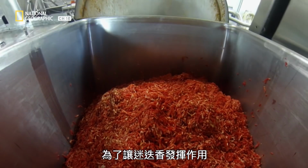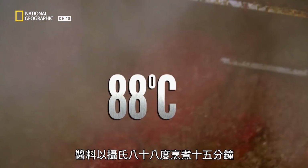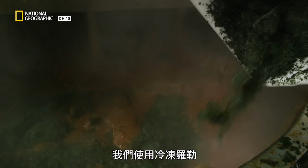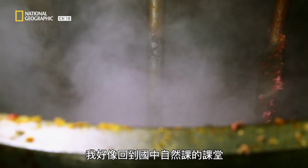To give rosemary her job, sautéed beef and pork are added into the mix to give this sauce a meaty kick. The sauce is cooked at 88 degrees Celsius for 15 minutes. But before the sauce is done, another ingredient pulls a trick: basil. We use a frozen basil so that it's not dried, and it has a nicer flavor if it's not cooked out too much. I feel like I'm back in junior high science class.